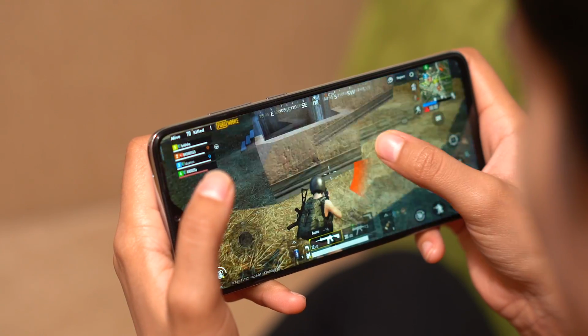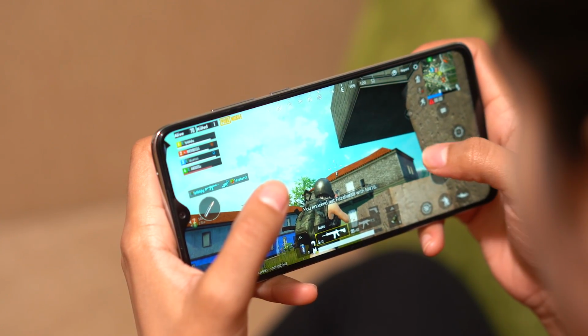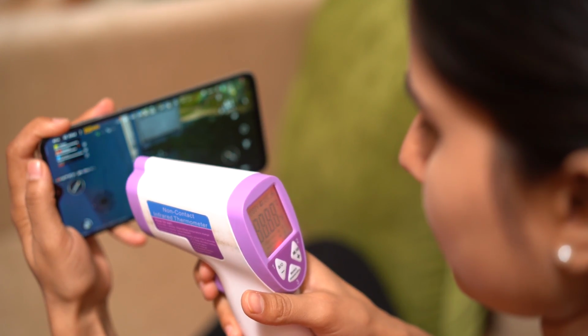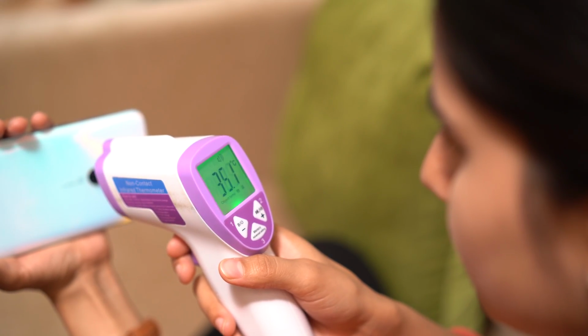And many of you guys have asked us on our Instagram how's the gaming performance and does it heat up? So here's the answer. I have been playing demanding games like PUBG and Asphalt, and the gaming performance was smooth. All of these games run smoothly in the highest of settings. I did a heating test of the phone and played games for around 2 hours and continuously measured the temperature while doing so. And I had expected the phone to heat to alarming levels, but it did not.